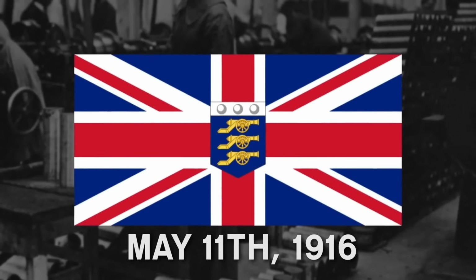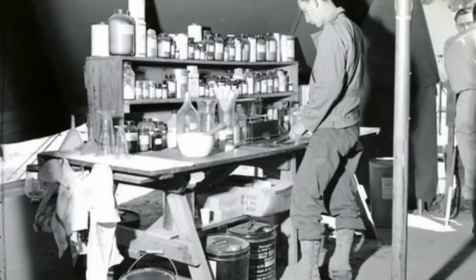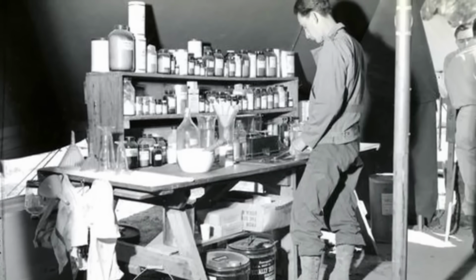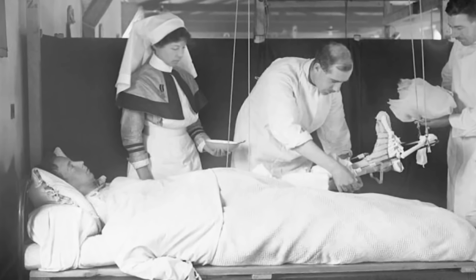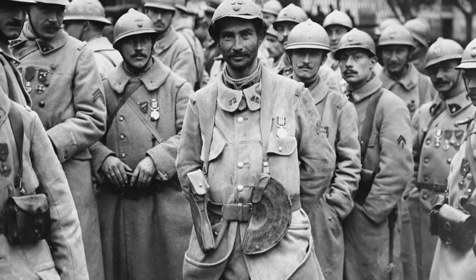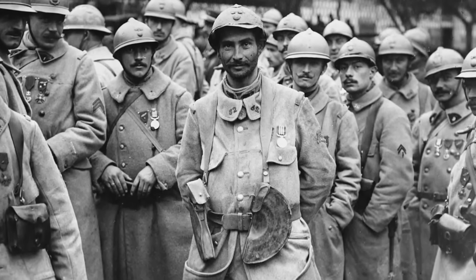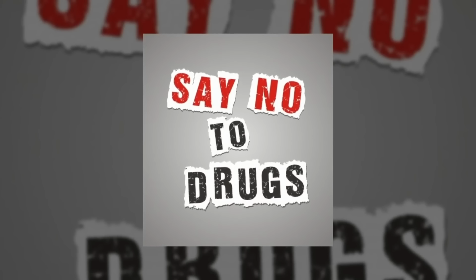On May 11, 1916, the Army Council of Britain issued an order banning any unauthorized sale or supply of psychoactive substances to any member of the armed forces, except for medical reasons and only by prescription. On one hand, World War I facilitated greater consumption of narcotics like Snow White and morphine, but it also paved the path for comprehensive national substance control regimes.